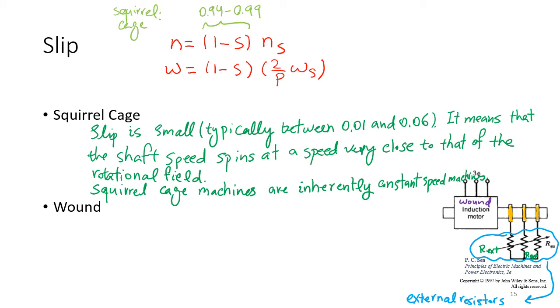So the point of a squirrel cage is very robust, it's very good, but we don't have that much control over them. If we need to change their speed very much, we have a problem. But for the wound rotor, it's very simple. We just simply add 3 resistors to the slip rings and we can control them.